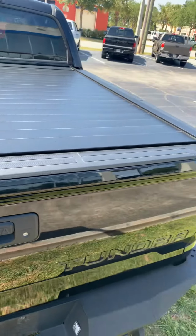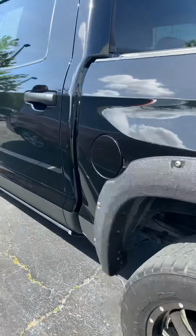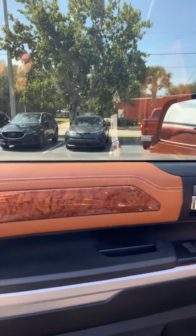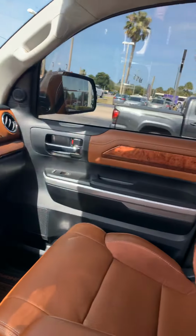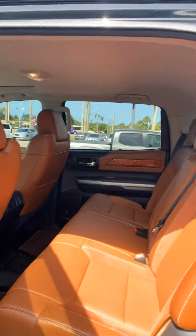Sliding tonneau cover. Has the automatic running boards. Sunroof. Nice, clean vehicle.